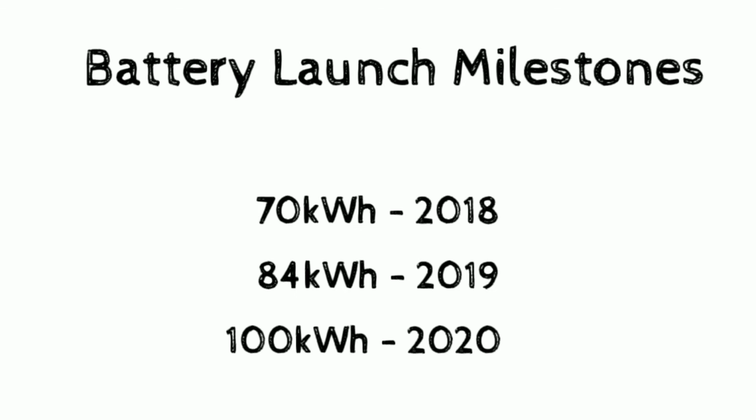Now, as we can see, since 2018, NIO's batteries have been increasing their range by about 14 kilowatt hours, which is pretty nice. And I do hear rumors that NIO is working on a new battery right now, which will be 150 kilowatt hours. And that's expected, according to rumor, to be out in 2021. If that happens, my friends, that'll be just another great milestone to add to the list of milestones for NIO. And I believe it'll definitely give NIO that extra advantage over its competition.